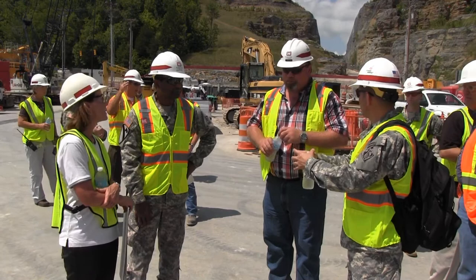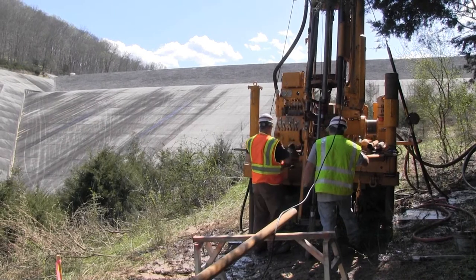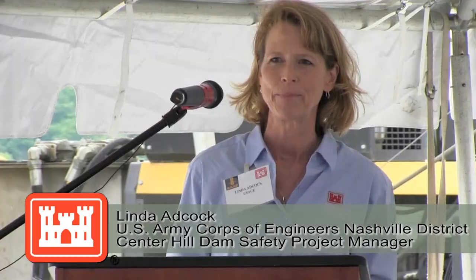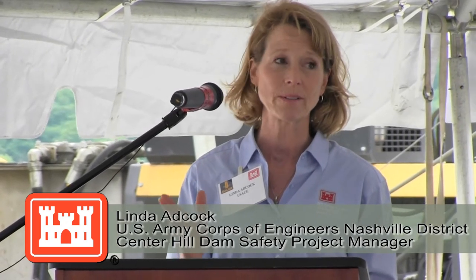This is the second of three major contracts to remediate the Center Hill project. The third and final contract is expected to be advertised later this year to install a concrete berm downstream of the auxiliary dam embankment. It was built on the same type rock, has the same type issues, and our plan is to, we just recently got approval on in Washington, to place a large concrete reinforcing berm downstream of that.